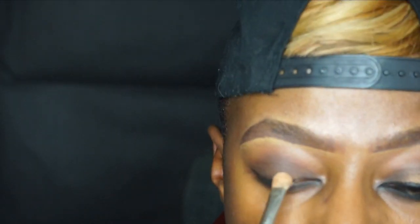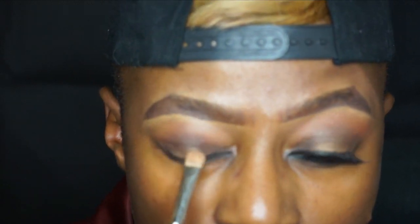So now I'm using the Anastasia Beverly Hills Glow on my eyes. So I use it on my face later. I'm just using this to add a bit of light on my eyes. But I'll just put my liner on. This is a really simple look.